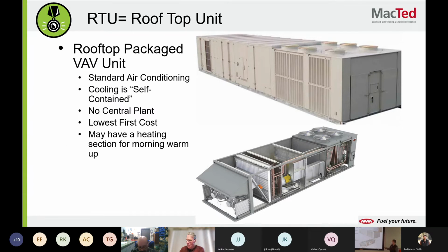Cool. So now we're going to talk about RTU, rooftop unit. This is basically like a giant gas pack. They don't always have to be gas, but sometimes you hear me say gas pack. You'll see these looking like a box car up on top of a roof. And for the most part, as I'll show you in the next slides, this would be that central plant situation, and I'll get to why.